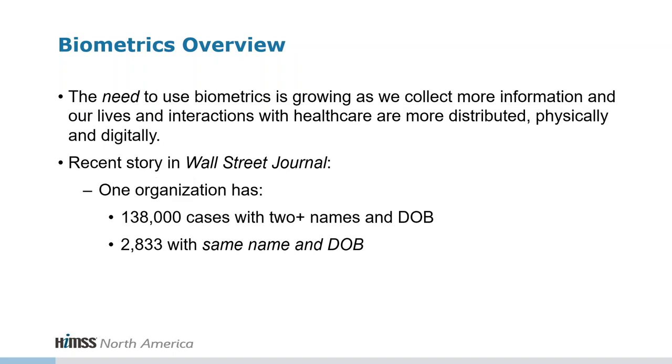So there's been a growing need for biometrics, and I think that's one of the reasons there's a lot of excitement around this field right now. We're collecting more and more information every day about ourselves in the healthcare world. Yet at the same time, the way healthcare is being provided is not always out of a central location. So our lives and our interactions with healthcare are way more distributed than they were, not just physically, but digitally.